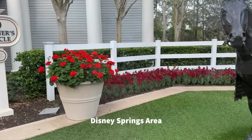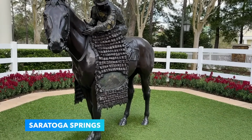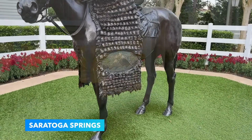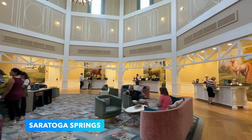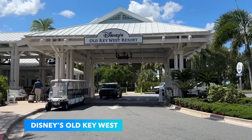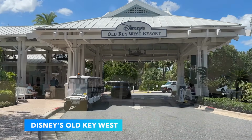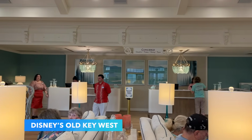First up, we got the deluxe resorts hanging out in the Disney Springs area. Saratoga Springs is a DVC resort. That's Disney Vacation Club, by the way. That's all about those late 1800s upstate New York vibes when horse racing was all the rage. And Disney's Old Key West is all about the Florida vibes outside Orlando's theme parks. So think beaches, spacious golf courses, and those frozen concoctions that help me hang on.